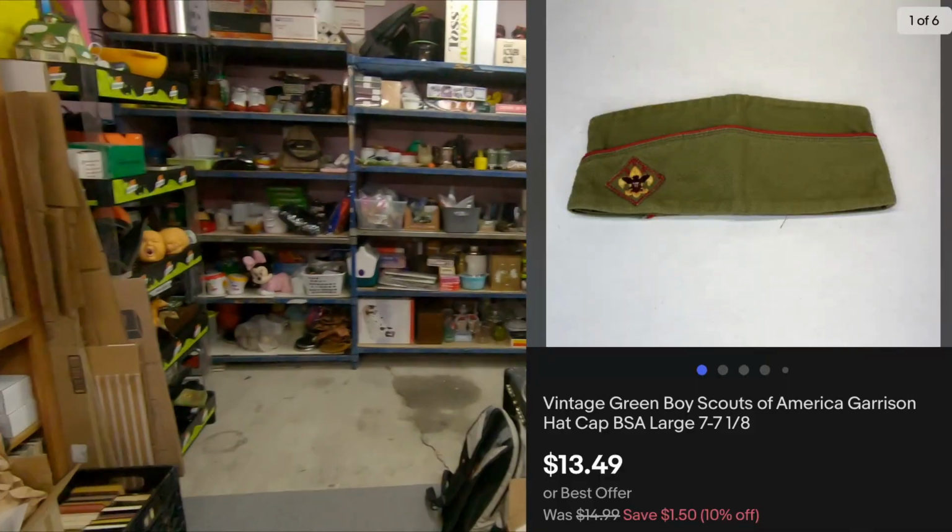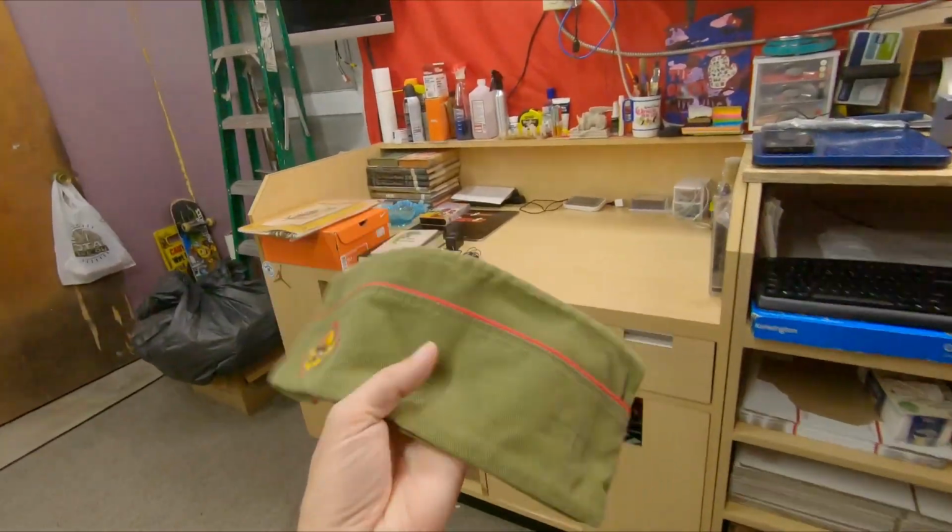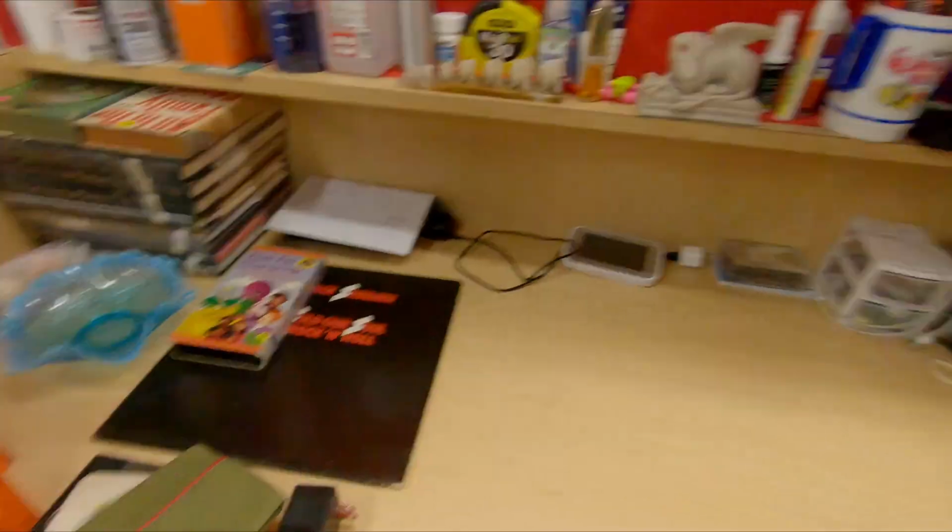And next up on D1 is a vintage Boy Scouts of America hat. This has got to be a troop leader hat because it's a very large Boy Scout. Vintage. Got that from my father for $2. He paid $1. He was happy to make double his money. Listed it, sold same day or maybe the next morning. But either way, $13.49 free shipping.